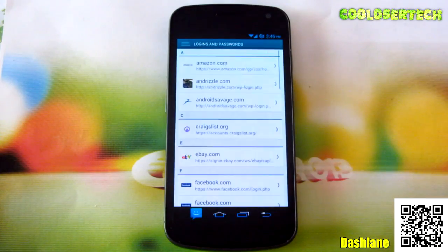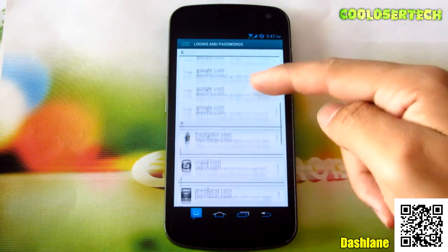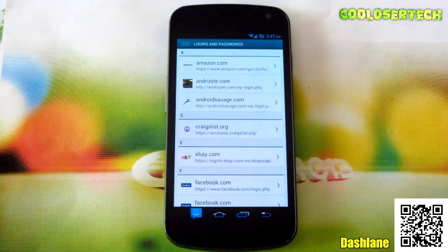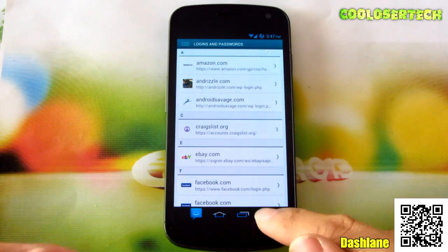And if I click on here, you will see that I got all my accounts right here. Maybe not all of them are in there, but look at this. I didn't even type any of this stuff. It set itself in there by itself. If you're one of those people who use the browsers and your browser asks, would you like to save this login and password, and you say yes, Dashlane uses your permission to access your browser and learn from your accounts and set them automatically right to your phone so you never forget.